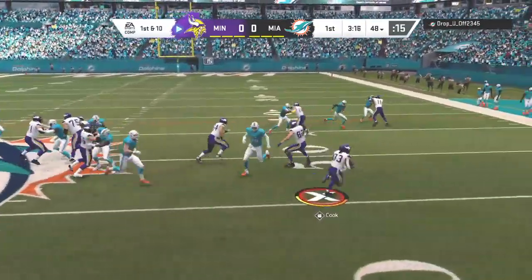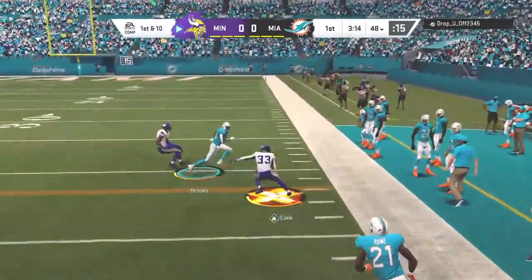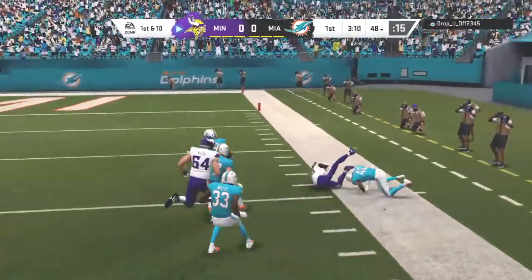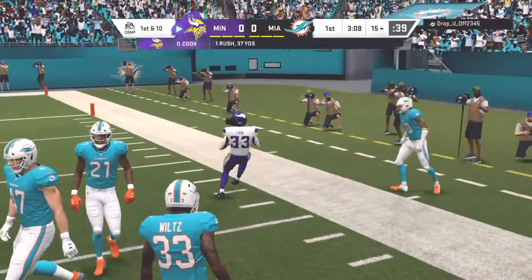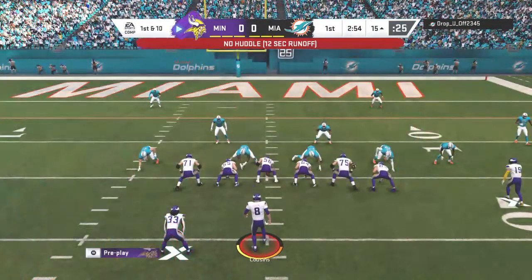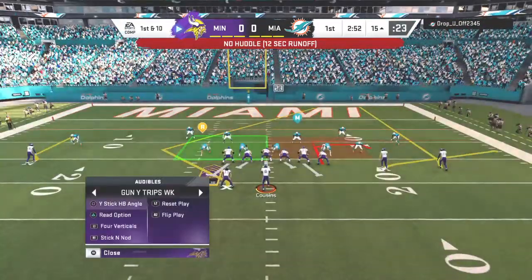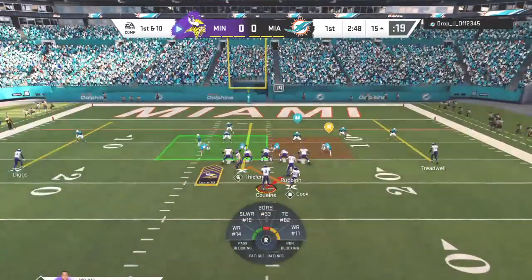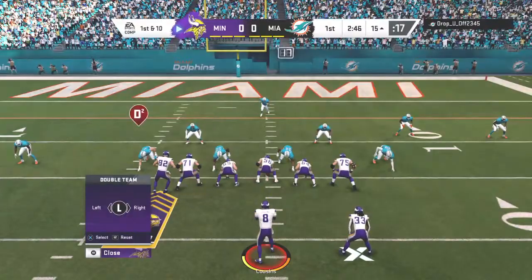A first carry for a Miami native. This is Dalvin Cook. He's got the first down and more inside the 40. And finally taken down at the 15. That one good for 37 yards. So after the big play, look at this, all the way down at the 15 now on first and 10.